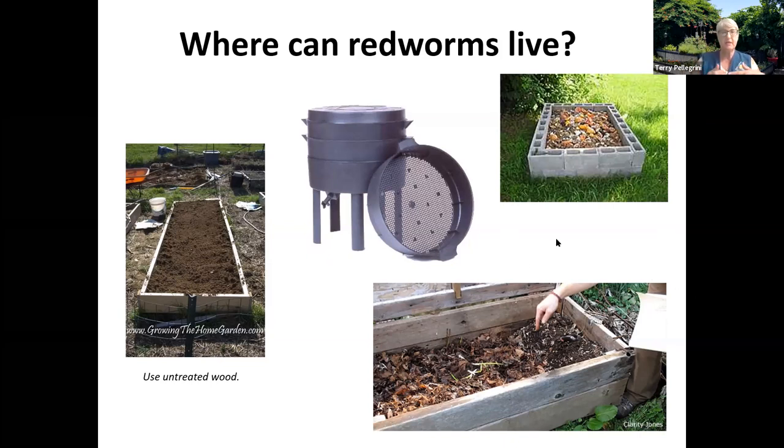If you are going to make a bin for them outside, you want to make sure you use untreated wood. There are chemicals in treated woods that could harm our worms. We also have this really nice gray structure here in the middle. It's a very nice layered worm habitat. Really nice.